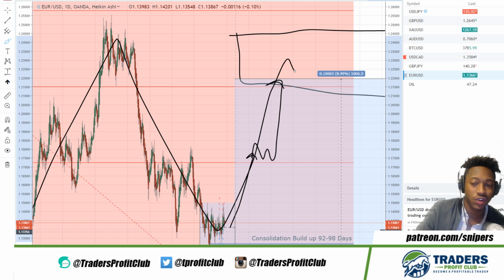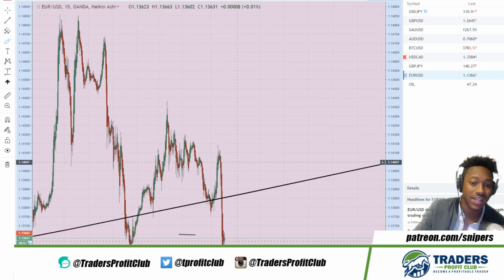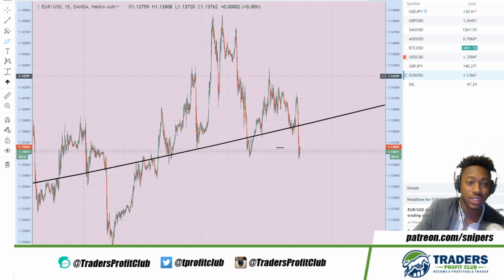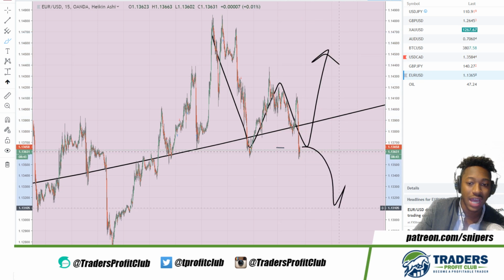I didn't take a signal on this trade just yet, because I was a little skeptical. If I go to the smaller time frames, I can see price actually having more of a W formation being formed, and I see that price could probably break out of this to the upside, as we can see, but it possibly might have more down momentum.